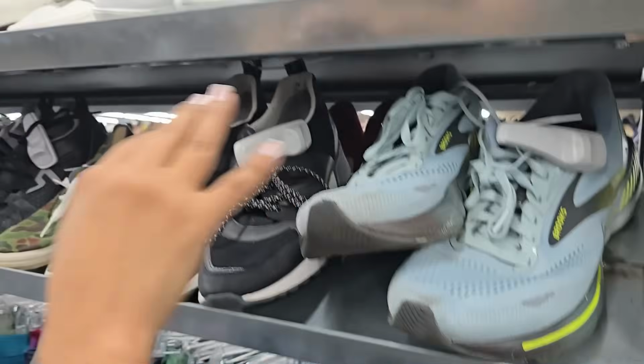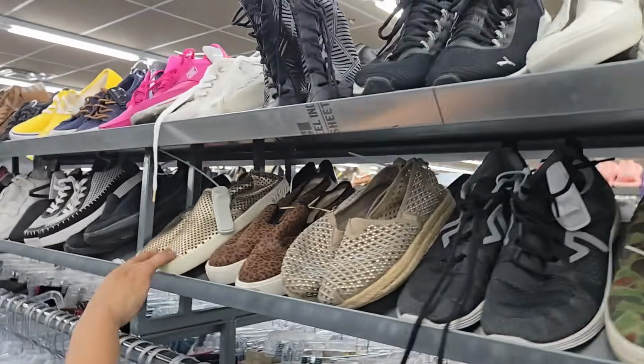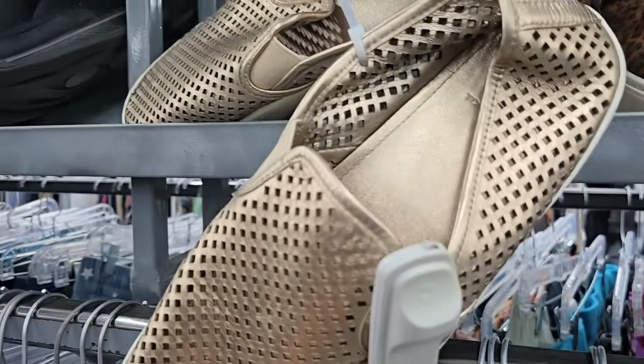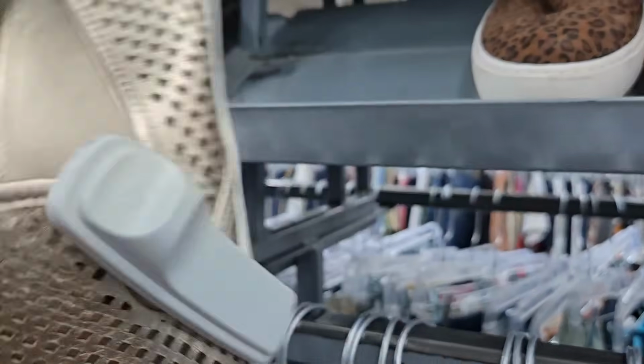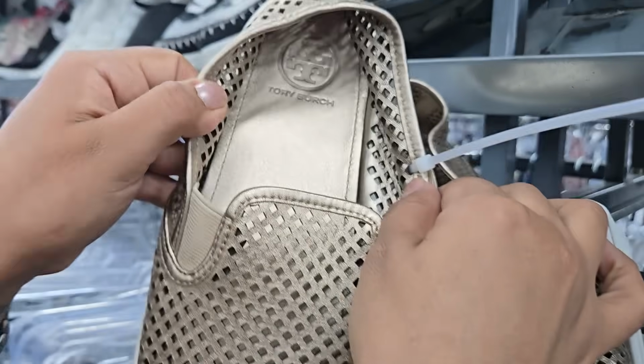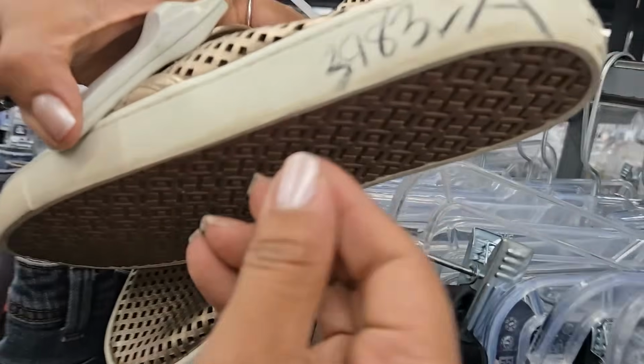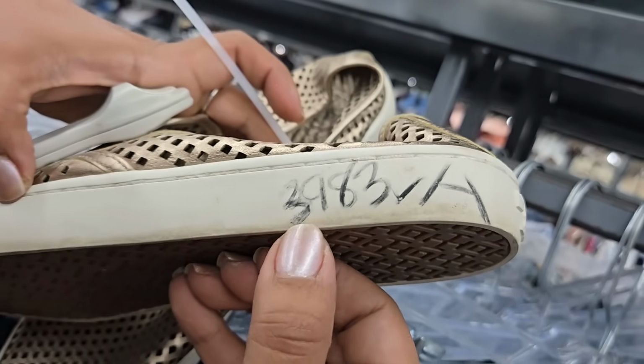I almost walked right past these gold shoes. It looked like nothing, but a quick look at the outsole told me they were Tory Burch sneakers, and to my surprise, they were a yellow tag, which was half off this day. I think this is the only yellow tag I found this day, so I got lucky and paid just $20 for some good condition Tory Burch sneakers.